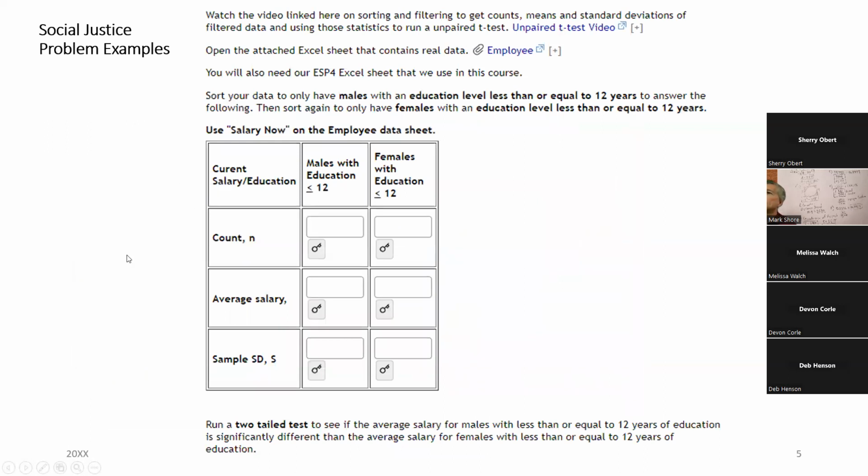And a few problems that I have involving social issue type problems is this one about pay equity. And this is an Excel sheet that has about 2,000 people involved in it from a particular company.